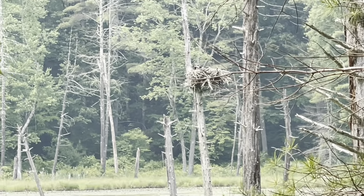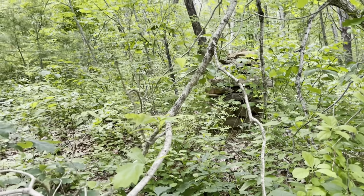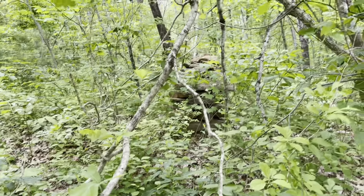We're almost back to the truck. Just stopped to take a look at this stone. He wants to get back. That's that stone marker. And I'm gonna look at something right over here for that. Hold on, Jack. There's a space there. Could be a niche in there.